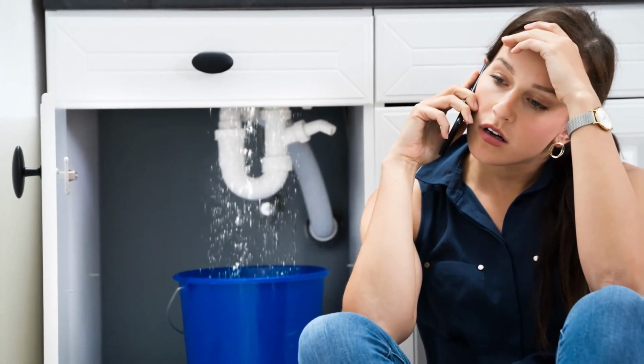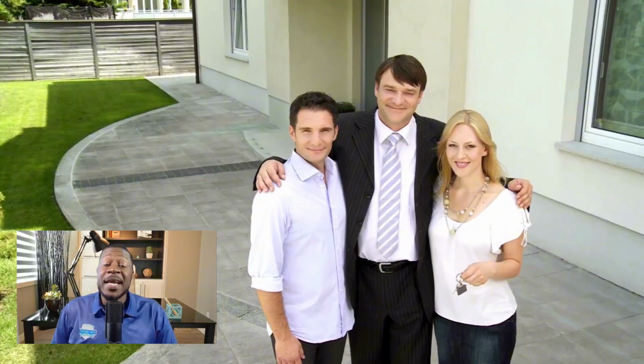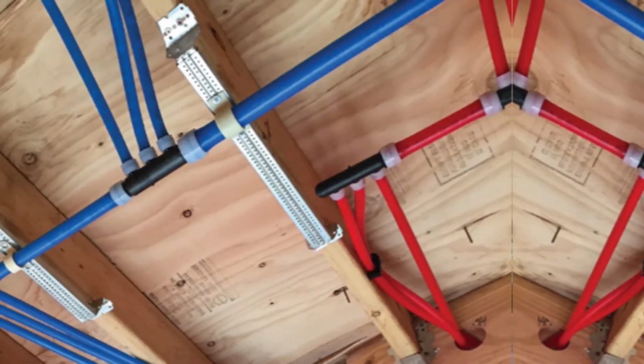If you're already dealing with issues from Uponor's PEX tubing, there are options. Since the lawsuit was filed, affected homeowners may be able to pursue compensation for damages and repairs. Consulting with a legal expert can help you understand your eligibility and next steps, including whether you might qualify for any reimbursement.